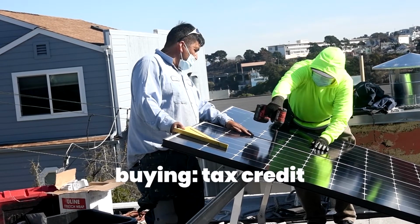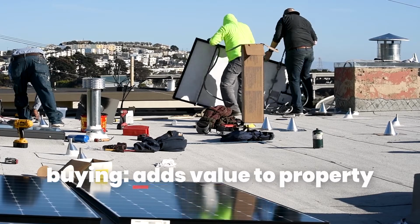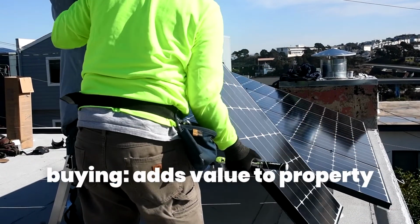If you buy the system, you'll get a credit back when you do your taxes. Essentially, the system will pay for itself, typically within 4 to 6 years. It adds value to your property. If you ever decide to sell your property, it makes it easier and more favorable for someone considering buying your house.